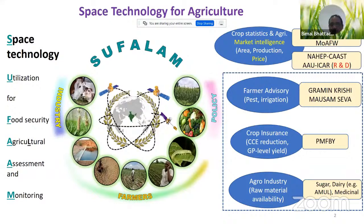So we are working towards that. Certain successes have come, certain more work is needed for that also. And another aspect is that, suppose the surveys team has gone from the State Department of Agriculture, always whether all CCEs are required, or whether we can make some reduction in crop cutting experiments. For optimization of the number, the satellite data are very, very useful.